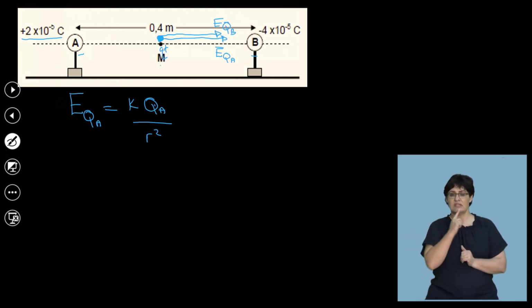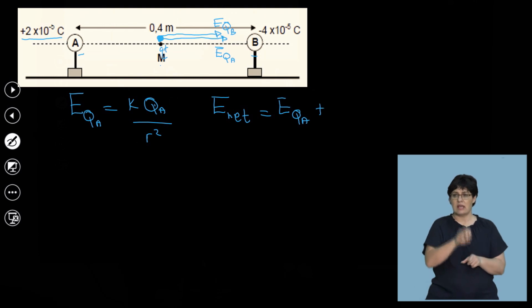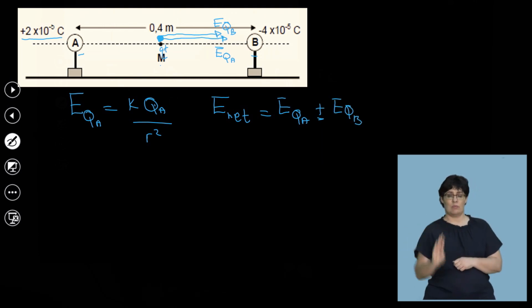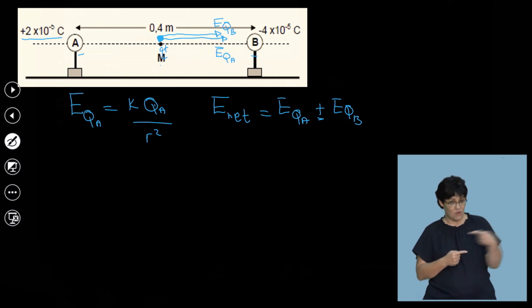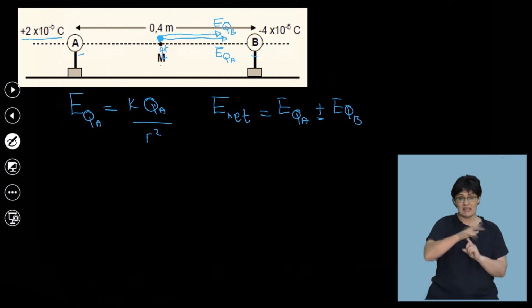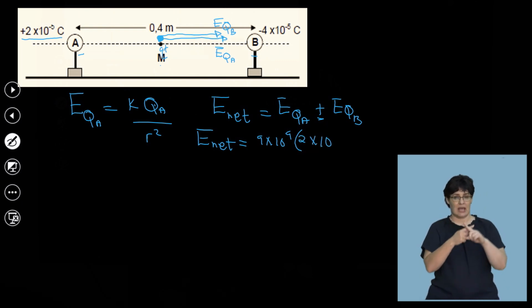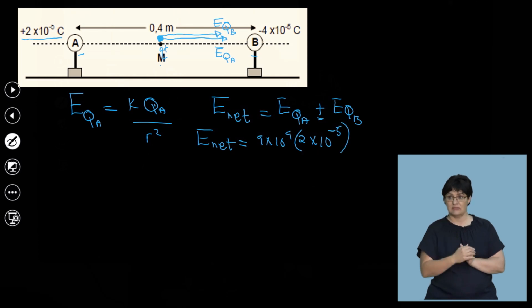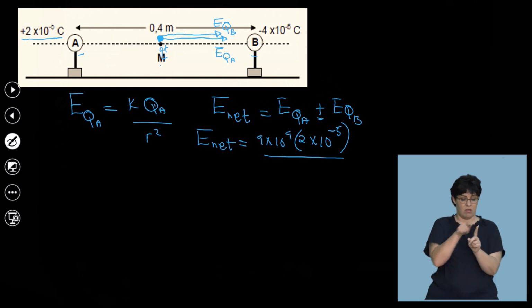So the net electric field at point M is equal to E due to QA plus E due to QB. The plus in this case suggests that it's the resultant or the net. However, we're going to take direction into account because electric field at a point is essentially a vector quantity. So E net becomes 9 times 10 exponent 9, the magnitude of QA is 2 times 10 exponent negative 5, divided by how far M is from charge A. We're told that M is the midpoint, so both charges are equidistant from M, in opposite directions. So this is 0.2.